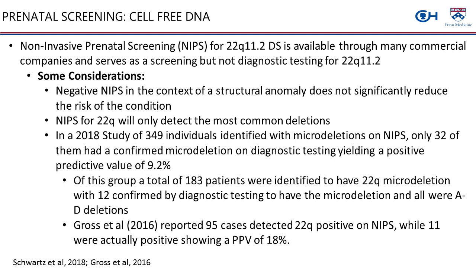There have been many studies to look at the utility of using this testing for microdeletion syndrome. And most recently, a study was performed in 2018 that looked at about 350 individuals that were identified to have microdeletion syndromes off of non-invasive prenatal screening. And interestingly, only 32 of those individuals had diagnostic testing that confirmed the result, which yields that the test was positive or really could predict that condition in only about 9% of the cases they saw. A large majority of this cohort screened positive for 22q, but only 12 were confirmed to have 22q based on diagnostic testing. There have been other studies that look at these same variables, and they saw a slightly higher positive predictive value, but still medical providers pose this as a screening test for this condition and not a diagnostic test.